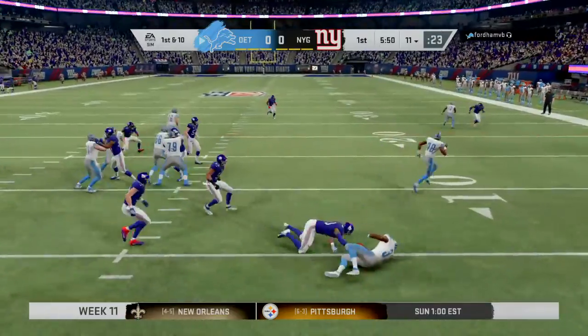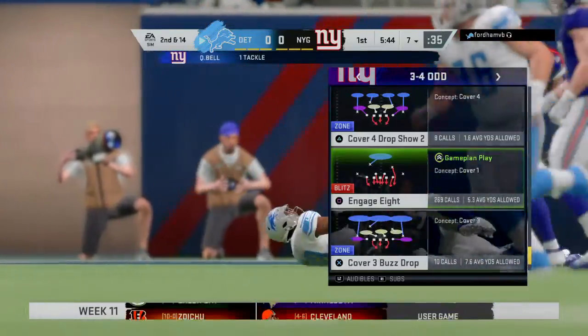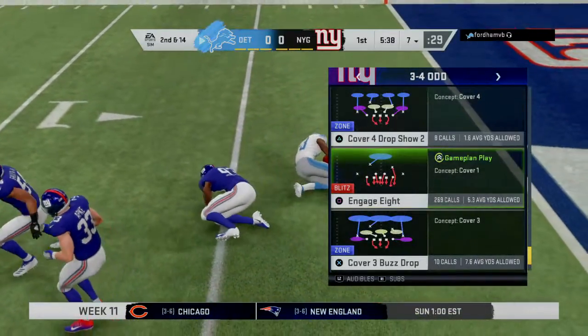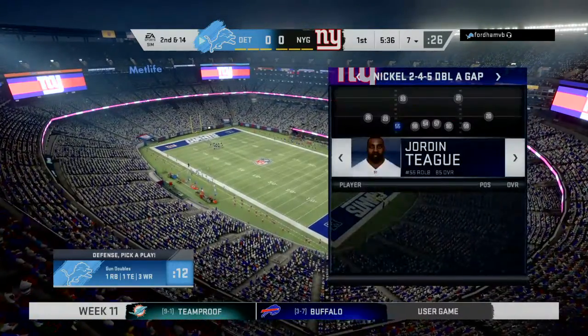The first carry now. This is Johnson. And he is met in his tracks behind the line of scrimmage. It's a loss of 4 there, bringing up 2nd down. Nice play right there to stop him behind the line, but I want to see how this defense continues to play him here in the first half. Yeah, we know. You know better than I. He has the ability to take over a game, so what do you do?